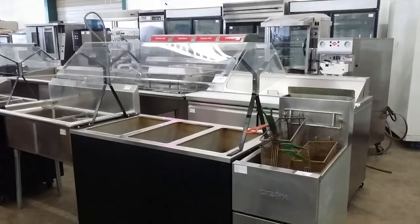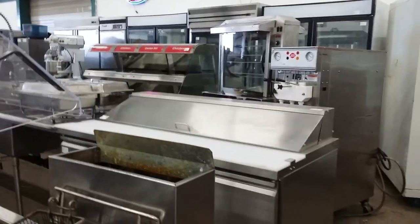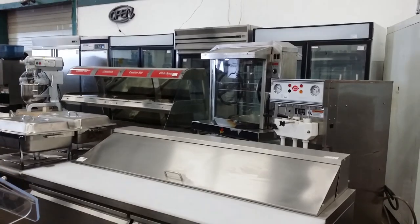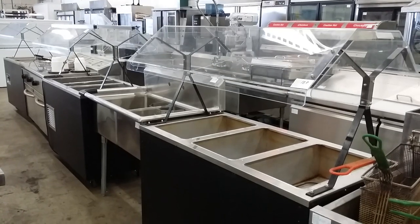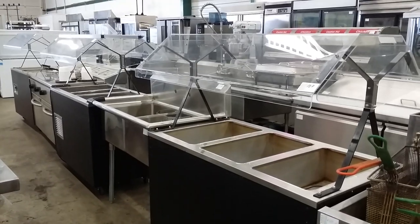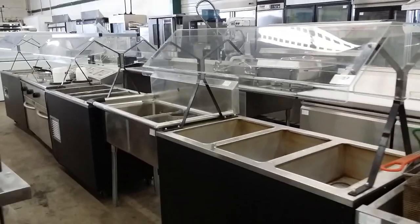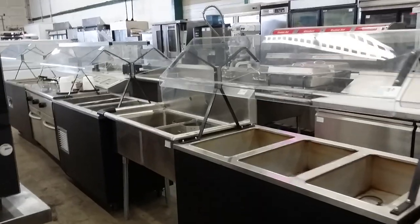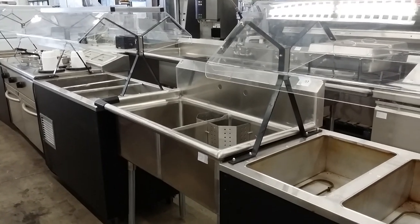Deep fryers, new and used. Refrigerated prep cabinets. Here's a sample of one. There we go. Chicken rotisseries. Here we have three Vollrath buffet islands. These are all portable, self-contained. There's two heated and one cold. You'll see in between there is a soup station, Raven Range, another double well sink.